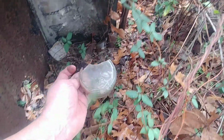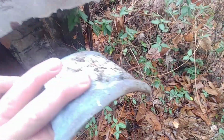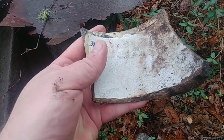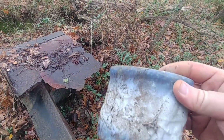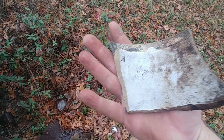Look at the chain on this thing. Wow. Wow, look at that thing. That's an old piece of pottery there. See, and that's why I should be wearing gloves. That's an old piece of pottery. Look at that. It's got some writing on it. Salt. Yeah, look at the crackling in it. That's before everything was distressed to make it look old.